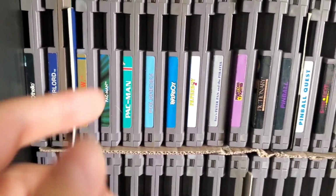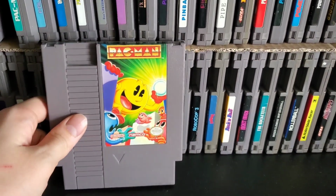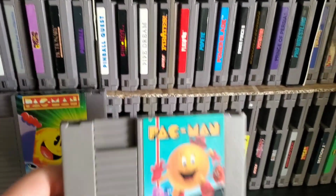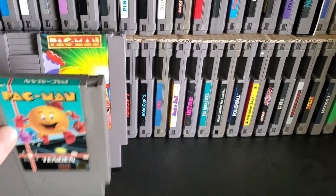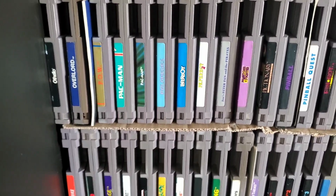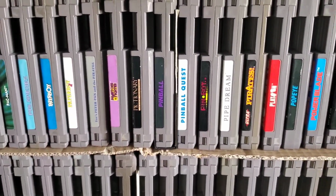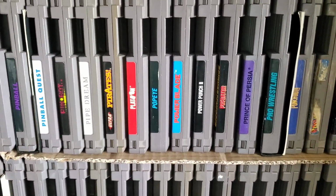And now moving on down here, I have two different versions of Pac-Man. This one, which was released by Namco, and this one right here, which was released by Tengen. They are both the exact same game, just under different publishers, so just like Metroid, or like Zelda, it does not matter which one you get, they will both play the exact same. Unless you're like me and you're a collector, then you want to get both. Well, you don't have to get both, but, you know, if you gotta get them all, of course, if you're collecting this stuff.